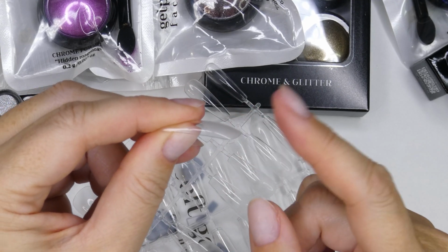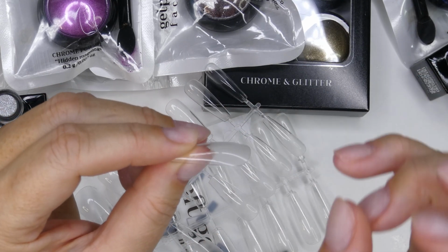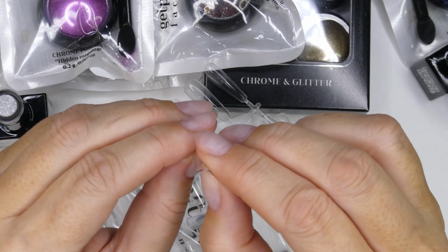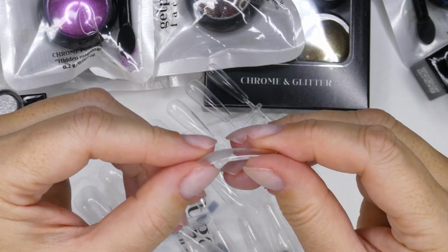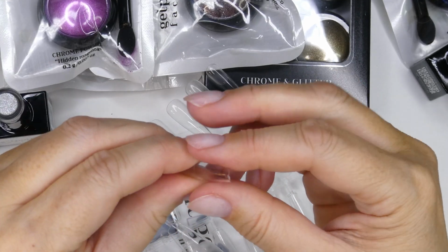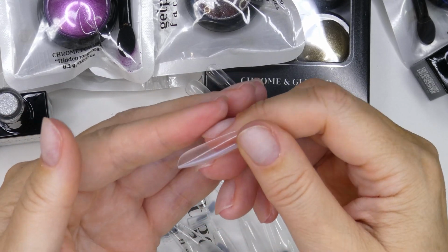This back bit is supposed to be bendable, but maybe not so easy. I haven't tried them, so I'm not going to bash them all, but it's not a lot thicker on the tip. Maybe a little bit, but not as thick as the Gelix tips from Prey and other tips. So yeah, they are more flexible, but let's pinch them. Let's see if they pass the pinching test.